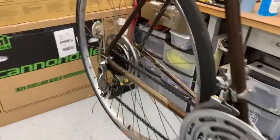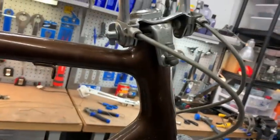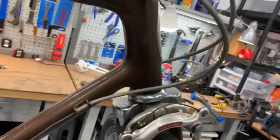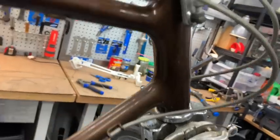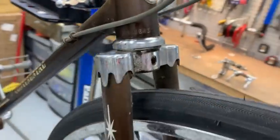So next I'm going to take this off, as well as this one here. And then I'll cut the cables here and remove those inner cables, as well as the outer cables, and then remove all the other stuff that goes with it. Brake calipers are off, front and back.